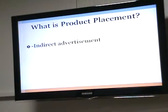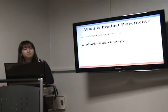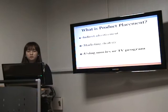Product placement means simply indirect advertisement, and it's a kind of marketing strategy. Product placement usually uses movies or TV programs. When you go to movies or watch television, you often see stars using name brand products during various scenes. This is a marketing technique called product placement.